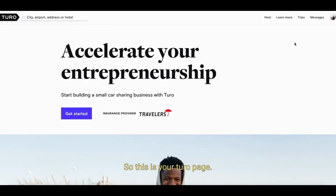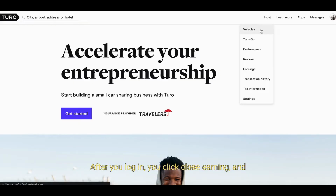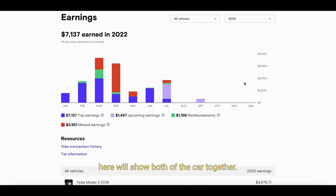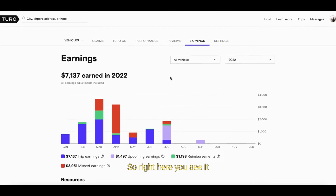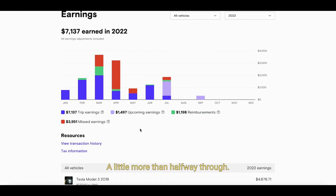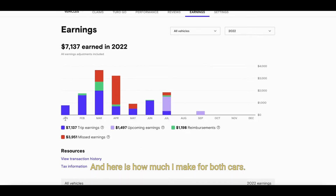So this is your Turo page. After you log in, you click host, earning, and here it will show both of my cars together. So right here you see it says it's around $7,000 earned in 2022. Currently it is July 18th, which means it's a little more than halfway through, and here is how much I made for both cars.